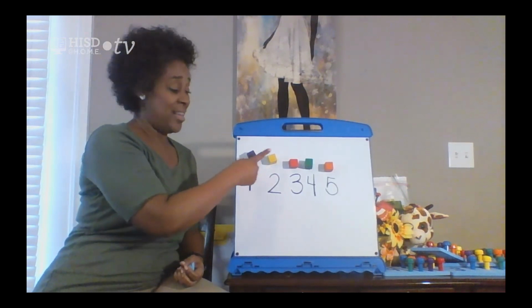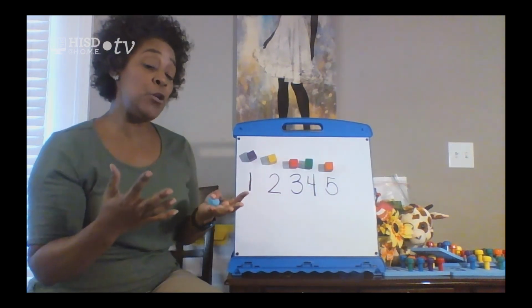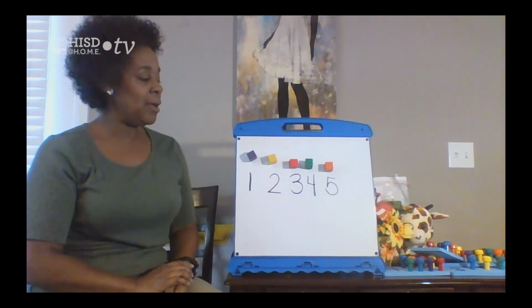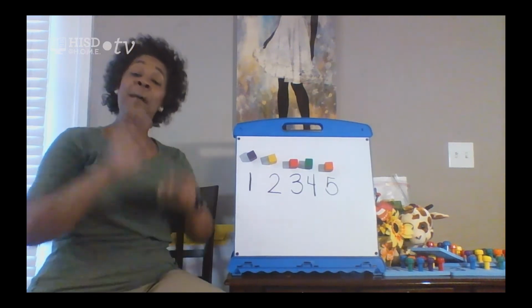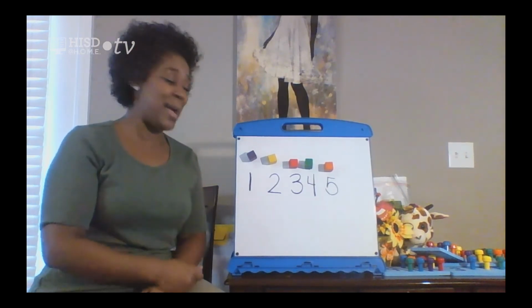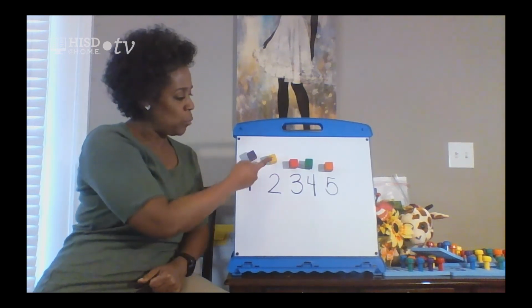1, 2, 3, 4, 5. How many cubes do we have? 5. I'm going to throw something else in there on you. Let's look at the colors. Can you tell me the colors of the cubes? You can. Well, you better go on and help me tell the colors of these cubes. Here we go. What color is that one? Purple. You're amazing.